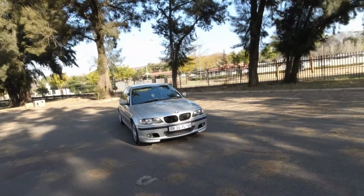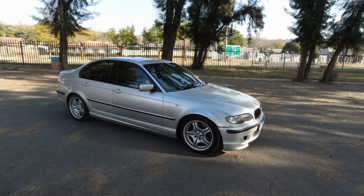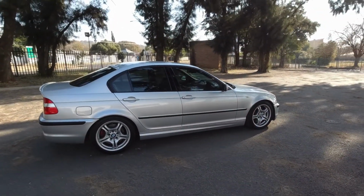Guys, can you believe it? I bought another BMW. After a lot of debates, after thinking it through, after the video of the 330i individual, I've been long searching for a 330i, and this one came up and I couldn't say no. So yeah, guys, you would have seen the cinematics of the car. She's still in beautiful condition. I'm super happy with this purchase. It's another car to the channel, and it's another car for me to enjoy.